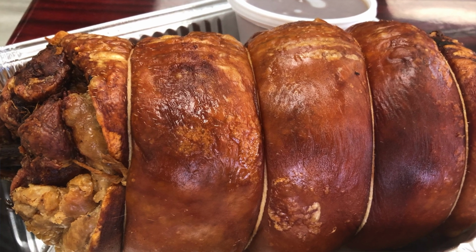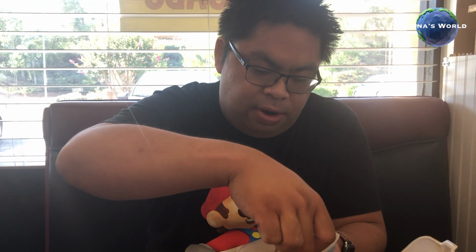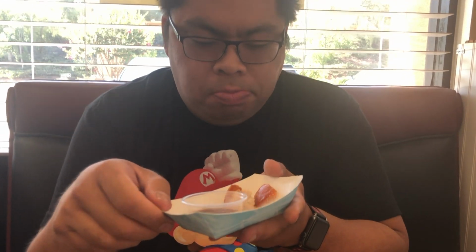The owner here recommended to try the lechon. She mentioned to dip it in the sauce. Everything here is homemade, so we're gonna try it right now. All these pieces with the skin, dip it in the sauce. Oh my god. The meat is so juicy that as you chew it, more of the flavor comes out. It's amazing. The skin is so crispy, and that sauce really adds a lot.